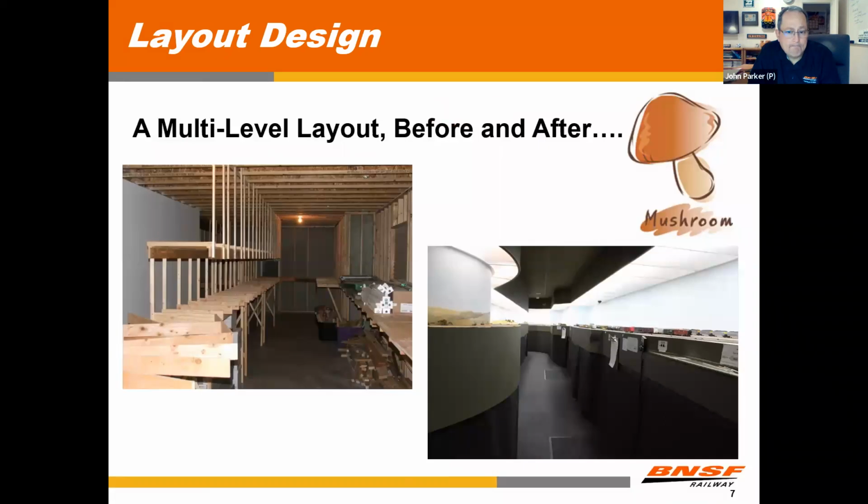And here we have a before and after. The photo on the left is the pure bench work, and on the right, believe it or not, standing in the same place, is what you see finished. Even though there's a second deck on the upper portion on the left-hand side of the photo on the right, there's simply a lighting balance on the right-hand side over the yard. That's the finished appearance.